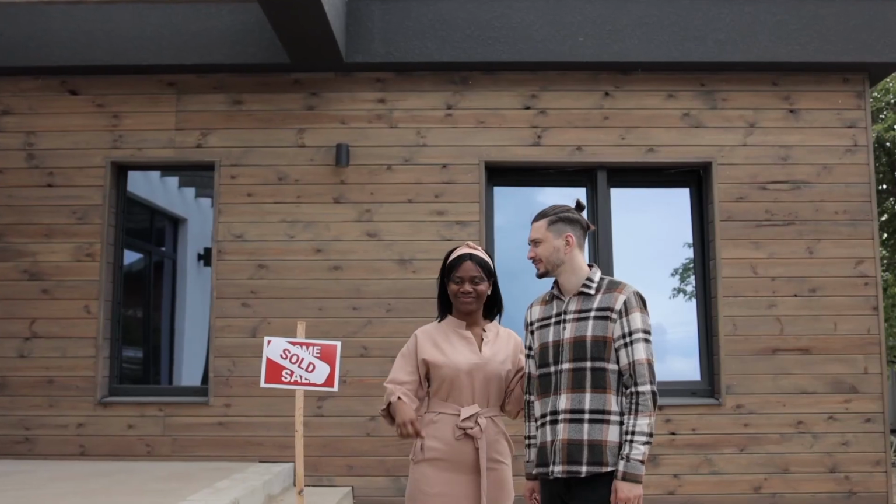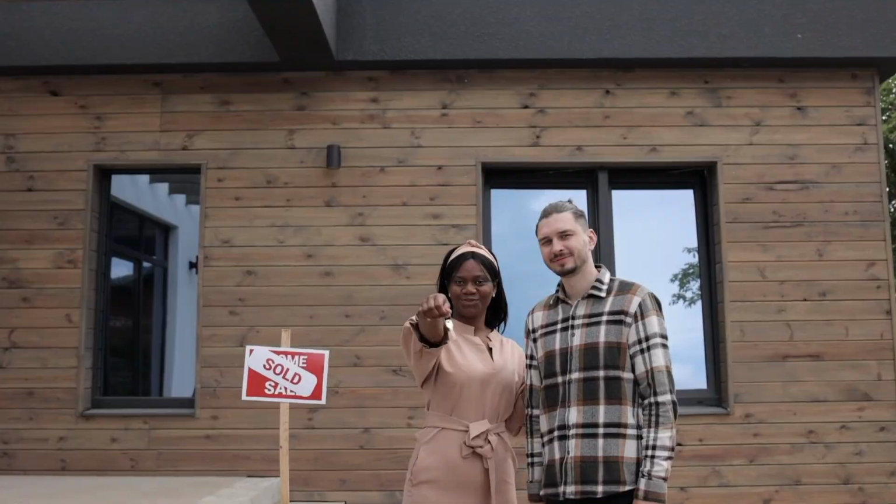Step 7. Get your keys and pop the champagne. Once the balance of funds have been transferred to the seller by the agreed closing date and time, the estate agent will call you and explain that everything is in order and ready to go. The property is officially yours now. Go get those keys and drink that champagne.